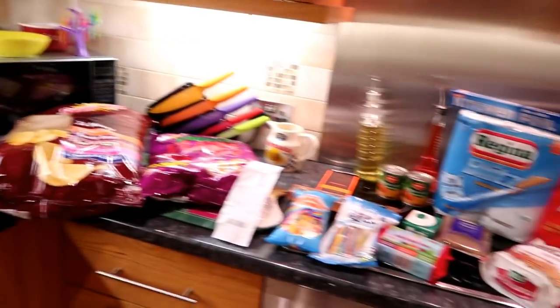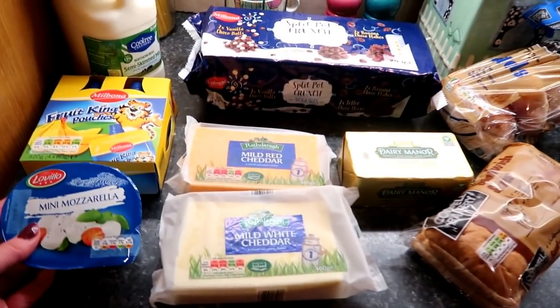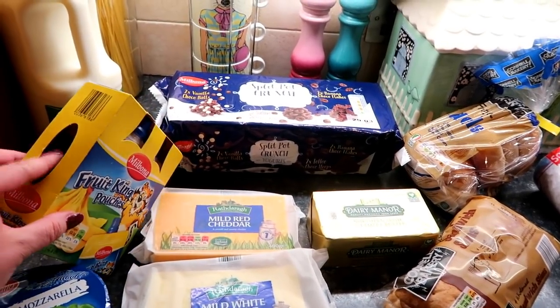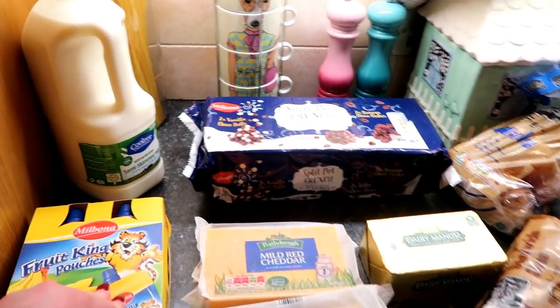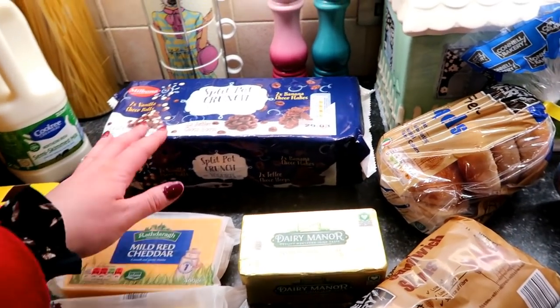Okay, so then for the rest of the items, so we've got for the fridge some mini mozzarella, just little pieces, that'll be for lunches. Then I really don't like the kids having anything like this, but they're really good shopping and asked for them. They are yogurt pouches. I think they're 1.69 for 4. 2 litres of milk, we'll top up tomorrow probably on that.